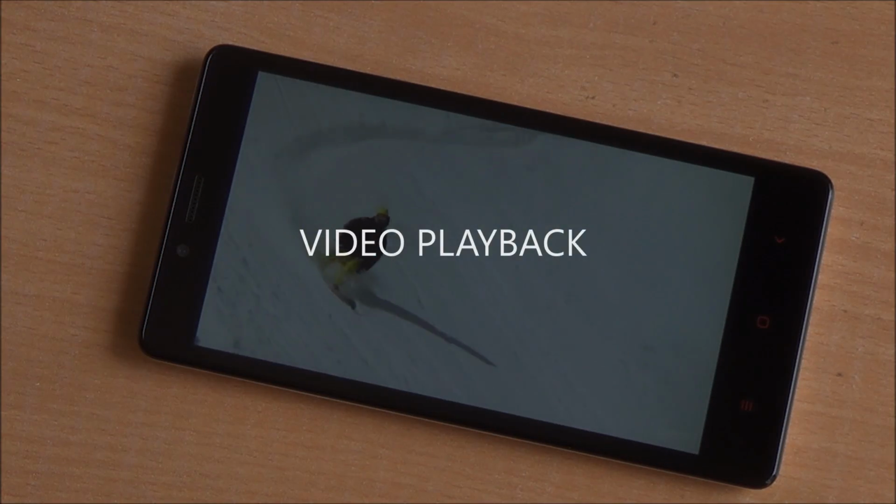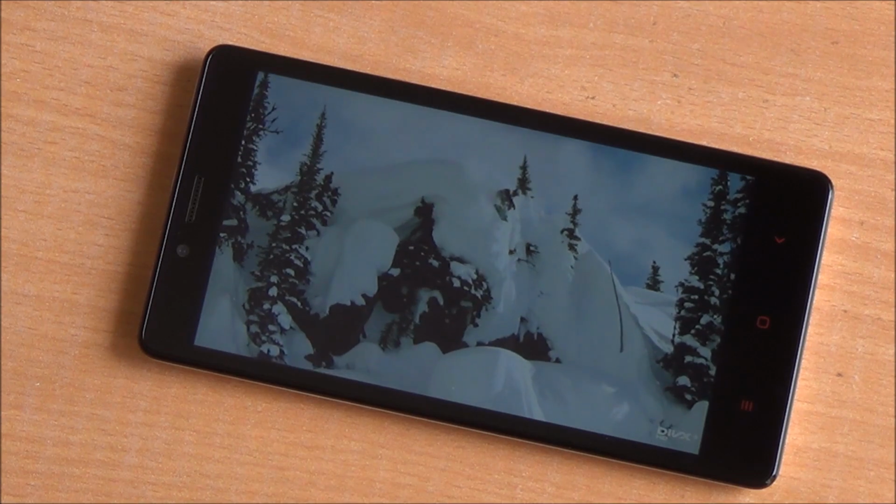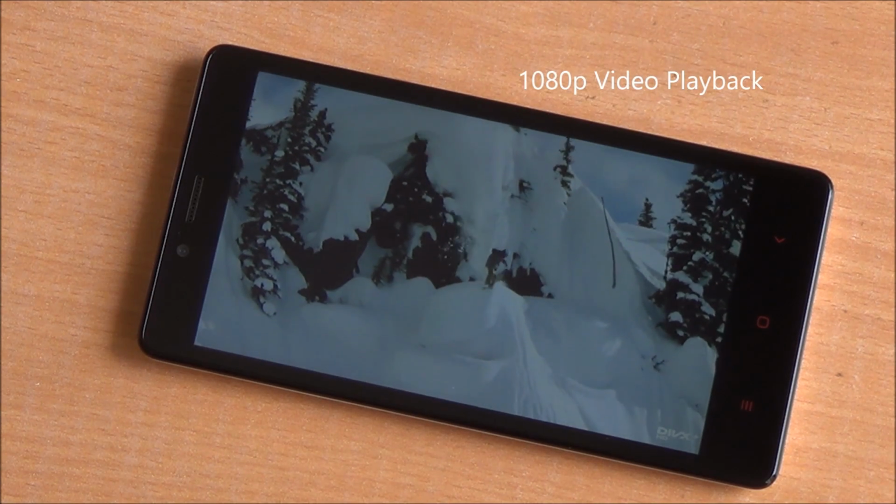Now 1080p videos play flawlessly on this device. No stuttering, no ghosting, no freezing.